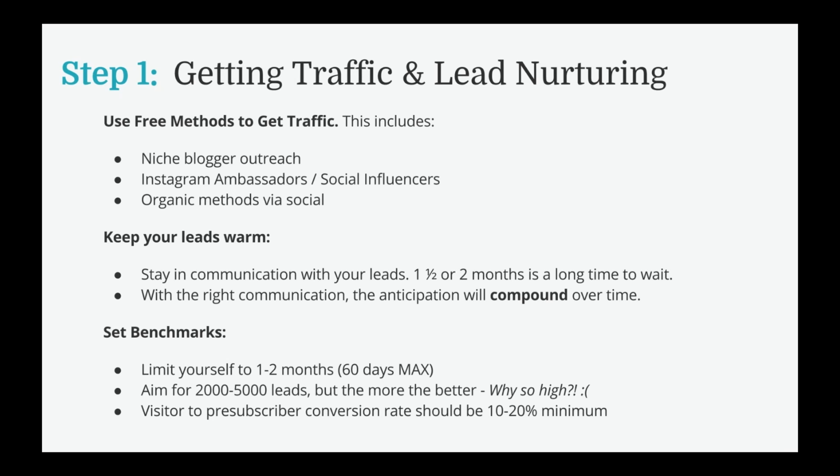With the right communication and the right type of call to actions, that anticipation that they had when they first joined your mailing list is going to compound over time. They're going to get more excited. They're going to see those sneak peeks and be even more interested in getting in on that launch and telling their friends and family about it. Keeping your leads warm and nurturing them in that fashion is what's going to be creating momentum for you down the line. And like I mentioned about the founding marketing army, that's what's going to make that army really powerful.